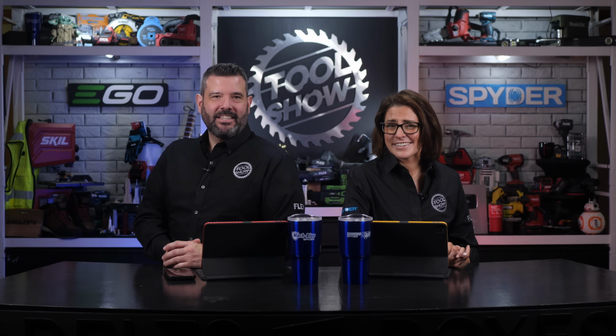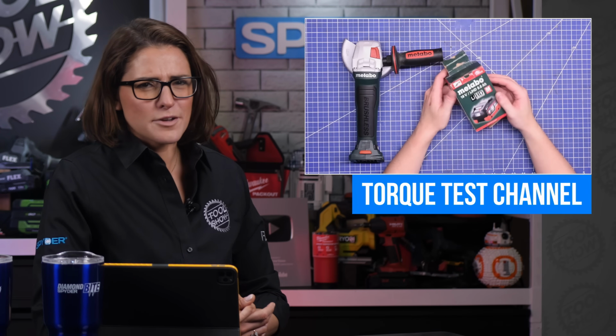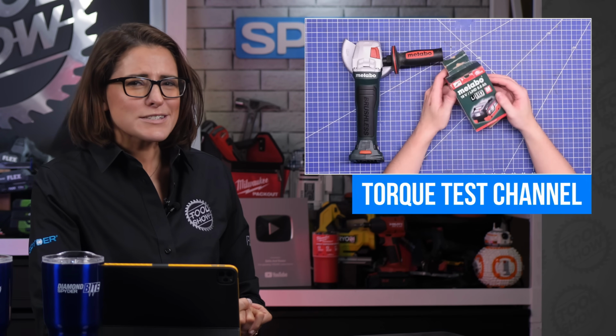We're pretty big fans of Metabo grinders around here. Okay, I actually once used a 9-inch Metabo to cut through a guardrail. Like in a crash? No, like in a press event. Oh, less impressive somehow.